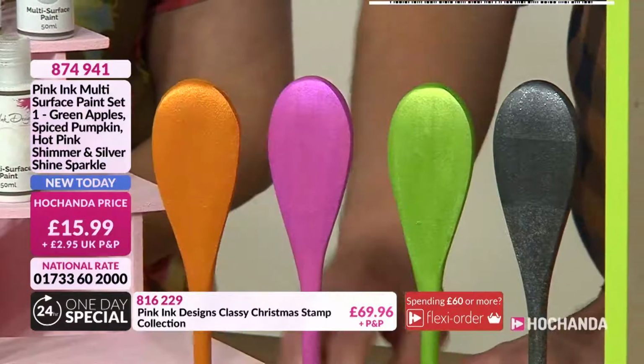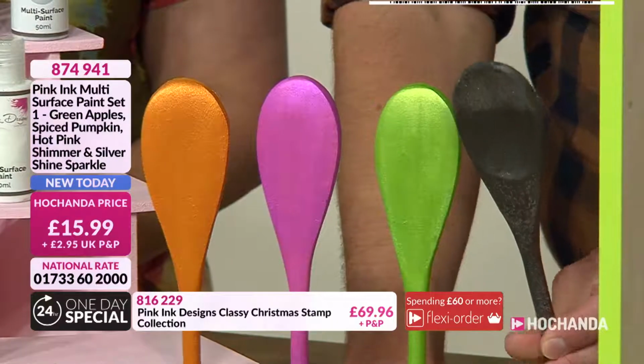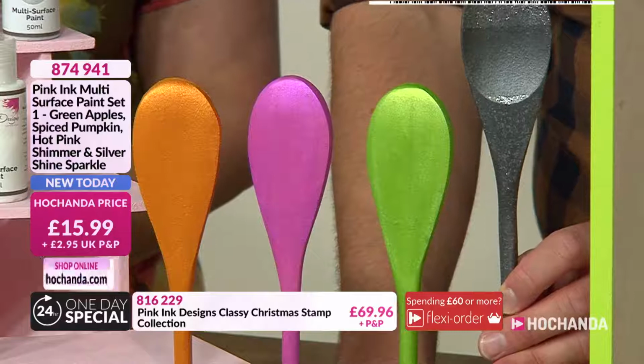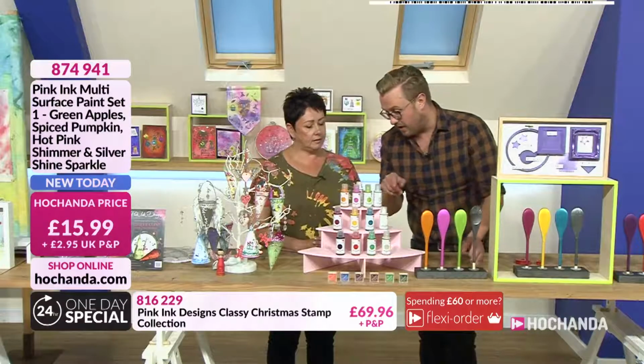So it's actually a clear one, is it then? Yes, it dries clear. Oh, I see. That's very pretty, isn't it? Wow. That's very smart. Yeah, that's a silver glitter in that. And you can put that on fabric as well? Yes. Oh, yes. I'm really blown away by this. And you do get a lot in a tub.